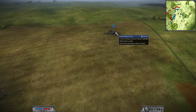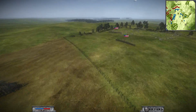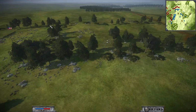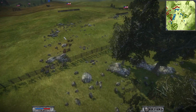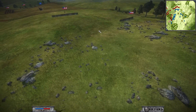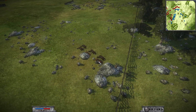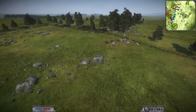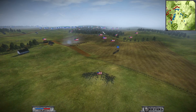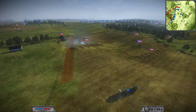Look at that. That first North Carolina is still up to no good. Did he get those Whitworths too? I think he might have. So this first North Carolina is still up to no good and just causing havoc in the back of their lines.